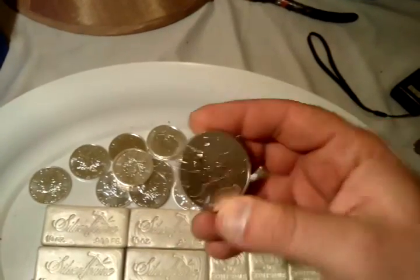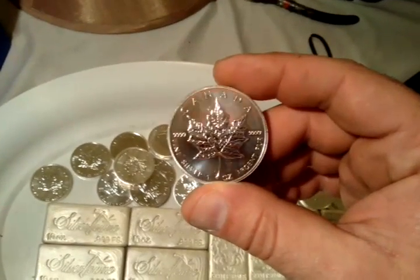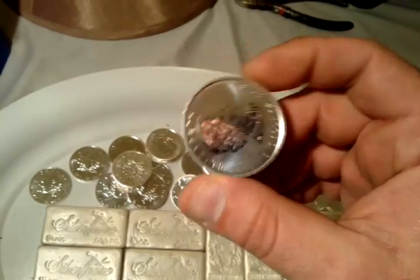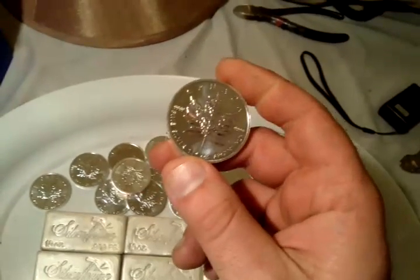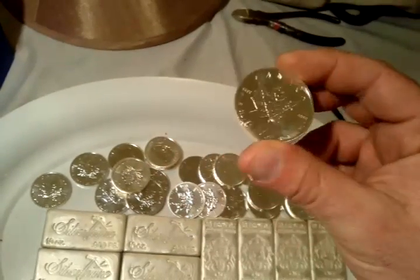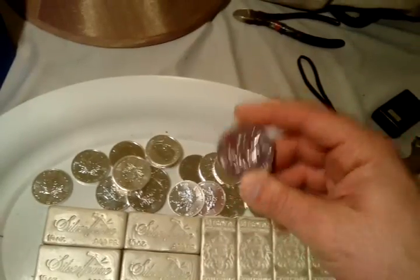These have 4 nines, 9999, which means it's 99.99% fine silver. So all the other 999 products guarantee only a pureness of 99.90%, which leaves a 0.10% of other content that could be in that silver round.